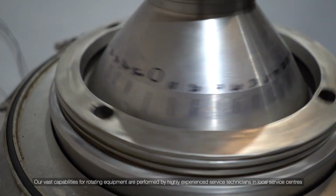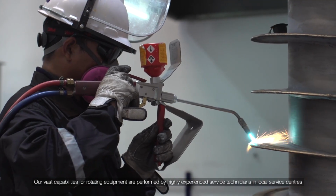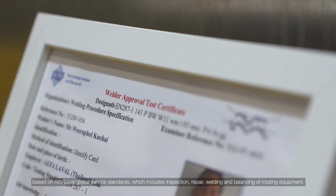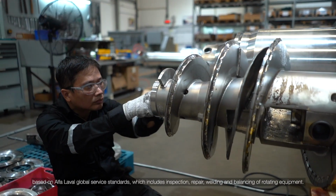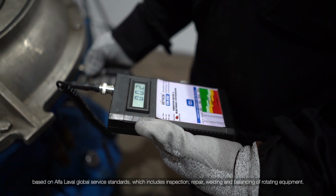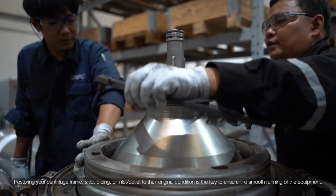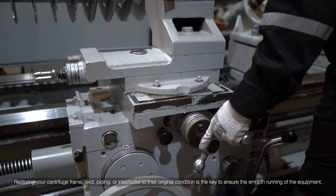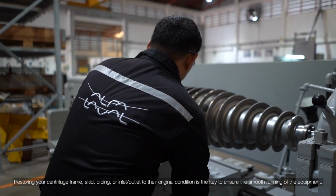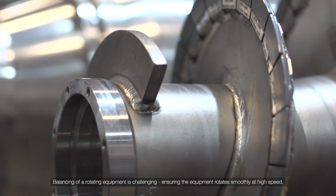Our vast capabilities for rotating equipment are performed by highly experienced service technicians in local service centers based on Alfa Laval global service standards, which includes inspection, repair, welding, and balancing of rotating equipment. Restoring your centrifuge frame, skid, piping, or inlet-outlet to their original condition is the key to ensure the smooth running of the equipment. Balancing of rotating equipment is challenging.